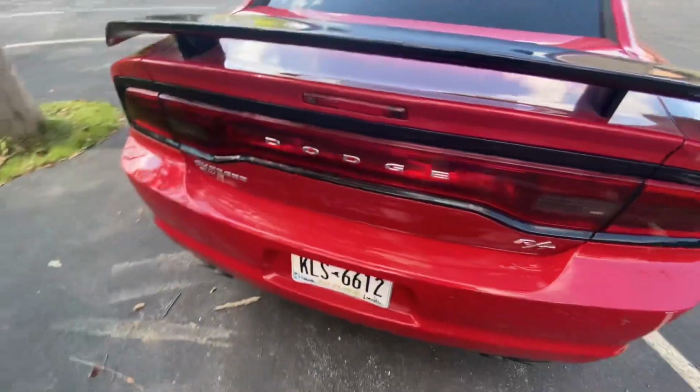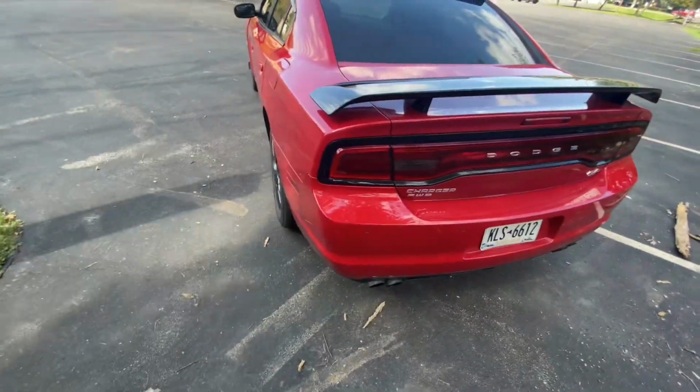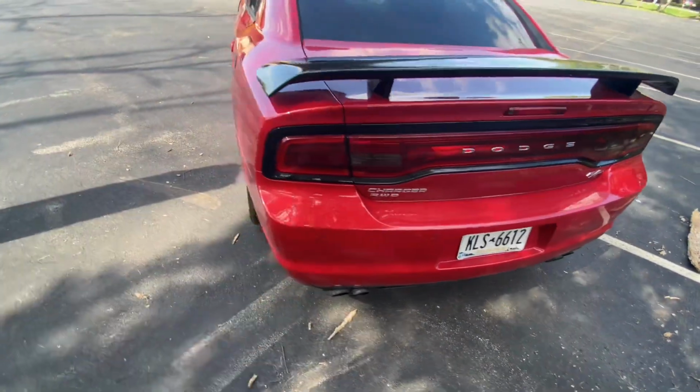I don't really care too much just because I have a separate set of winter tires, so I just use these for like 3 out of the 4 seasons, and then I switch. So that's number 2 with the tires.